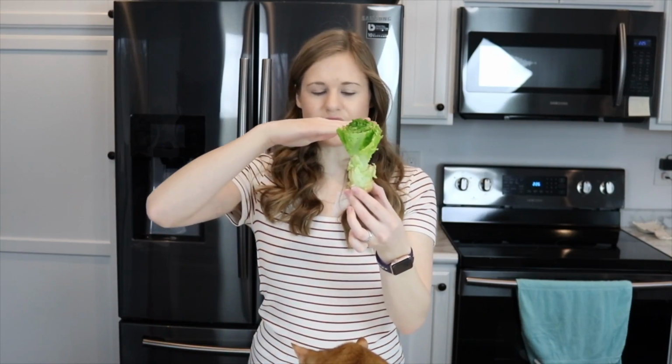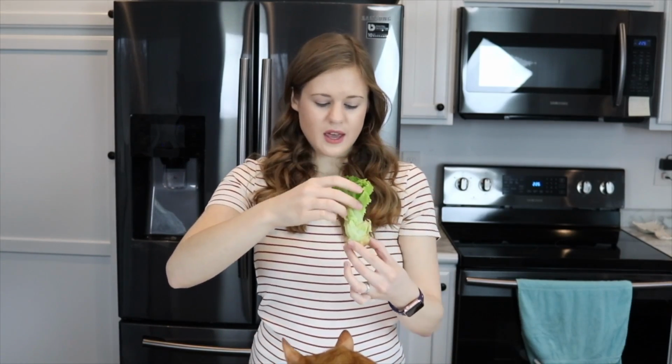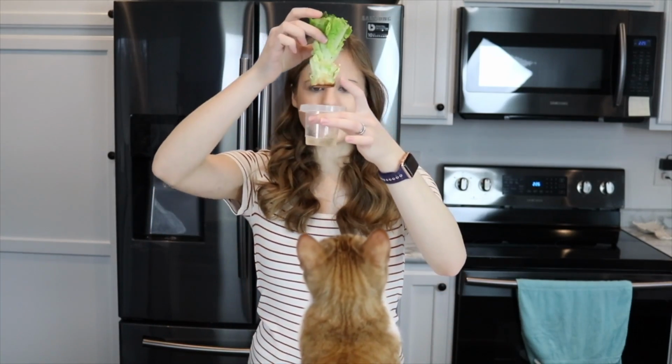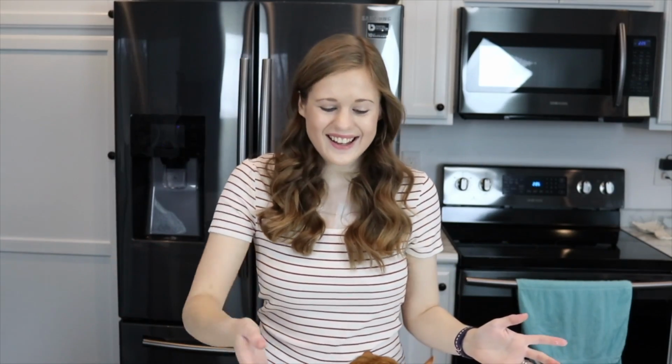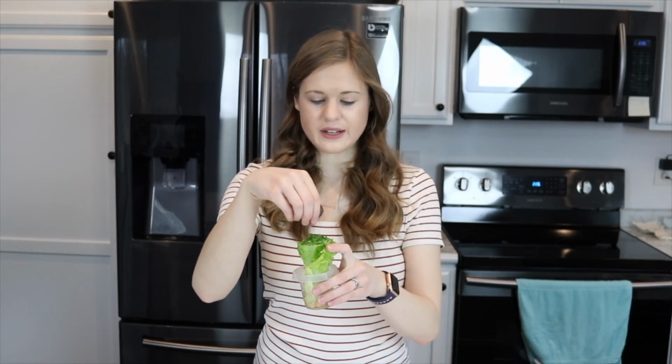You cut the head of lettuce off 2 inches above the stump, and then you place it in a small amount of water, like this. Put it near a window that gets lots of sunlight, even though it's raining currently here. Milo, can you get off, please? And over time, it does start to grow new leaves from the center of the head of lettuce.